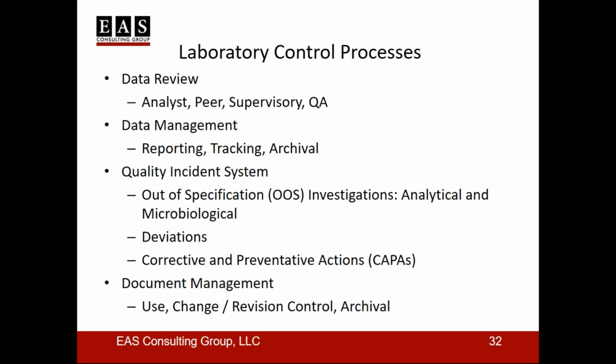The laboratory will also have a quality incident system, namely the out of specification investigations. Having OOSs is inevitable in a laboratory, so those should be split into analytical and microbiological OOS investigations.